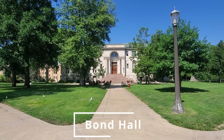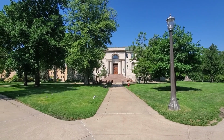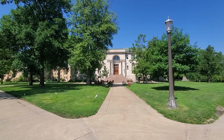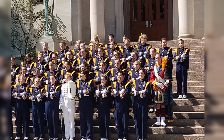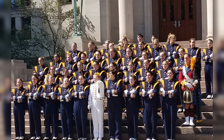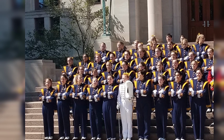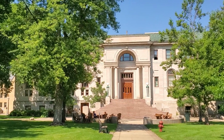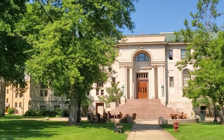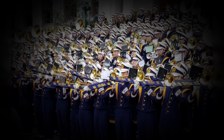This is Bond Hall, and this whole quad will be filled with spectators and fans on game day as the Notre Dame Marching Band takes the steps. The band plays through their whole pregame show, halftime show on the steps, and then afterwards there's a drum circle with dancing and different cadences, and sometimes we have the band Chicago even come and play with us.